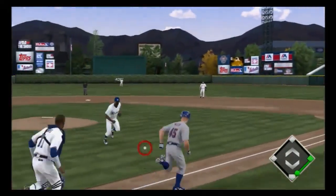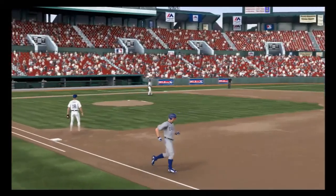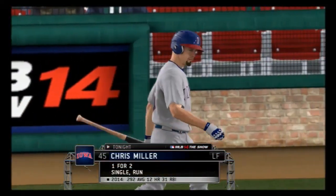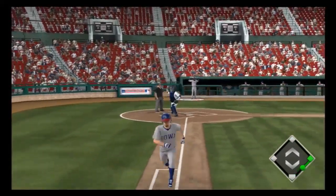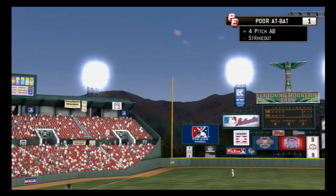Now a swing and a little bouncer softly hit to the right side of the mound. Throw gets him, 2 down. Wow. And this is swung on and missed, though the ball did hit the ground, so he'll need to go to first. And the throw to first will indeed get him.